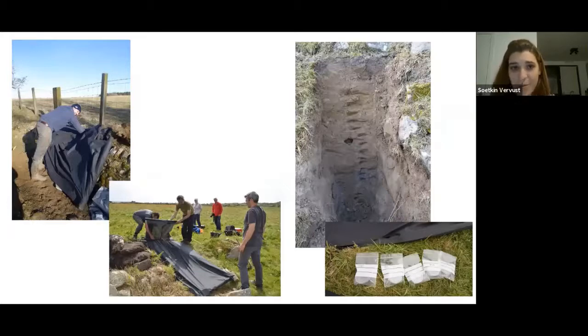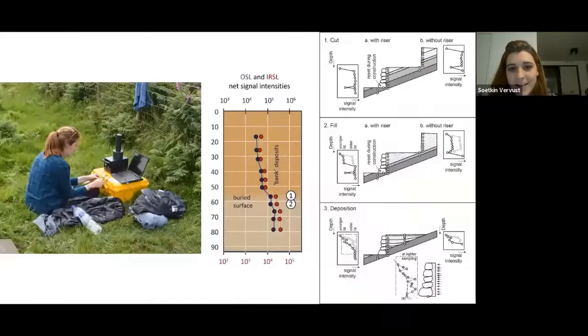So what you see on those pictures is that we've made our trenches, and now we're covering them, we're protecting them from light. And then someone needs to get underneath that dark cover to then collect these small soil samples. It's about 5 to 10 grams of soil that we collect at regular intervals down the profile. Next slide. And then we place those small soil samples in that portable reader that you can see there, and that will record their luminescence signal.